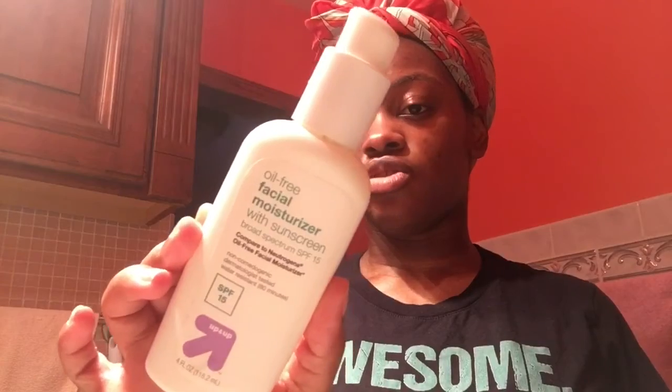and it compares to the Neutrogena one that I used to use back in the day. And I use this because although we're inside and it's raining outside, the rays will catch you, okay? It doesn't matter, rain, shine, snow, sleet, hail, like the post office people. You still put on sunscreen. And it's a nice moisturizer because it doesn't feel oily. It's supposed to be oil-free.